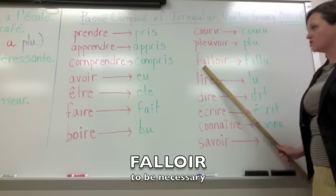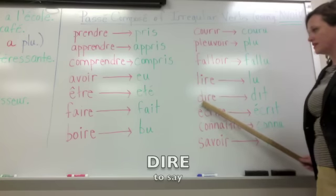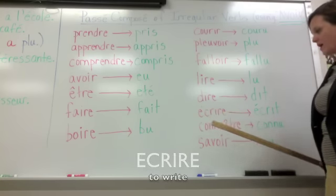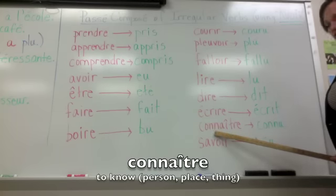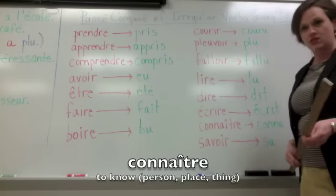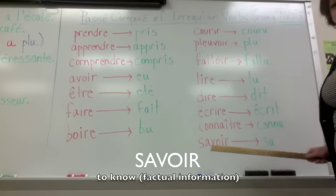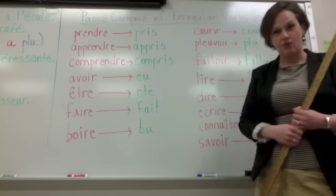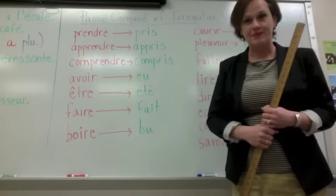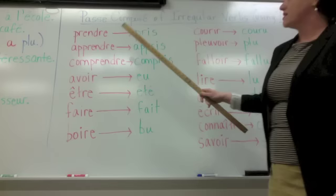Falloir, to be necessary. Lire, to read. Dire, to say. Écrire, to write. Connaître, to know. That's to know in the sense of knowing a person, a place, or a thing. And then we finally have the verb savoir, which also means to know, but savoir is to know information, factual things. The past participles for these verbs are as follows.